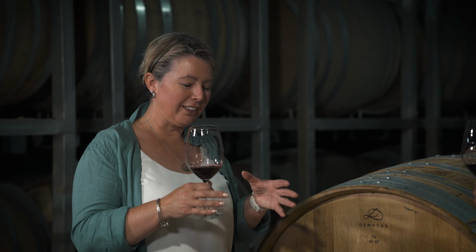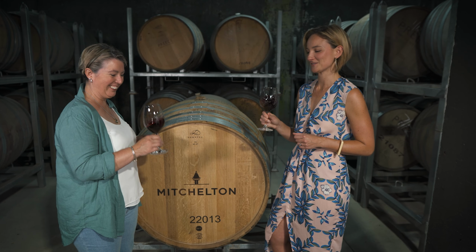Sometimes you make wines that are meant to live forever and outlast the winemaker, and so I'm hoping that going forward, this will be the one. Oh, great! I have to have a try.